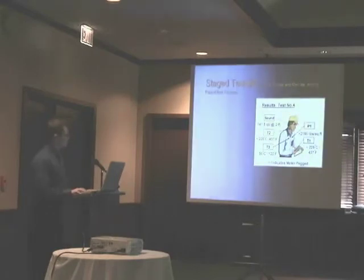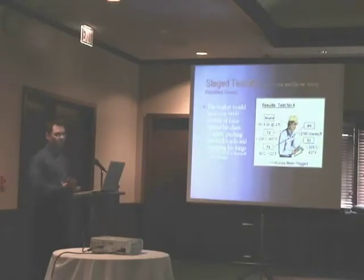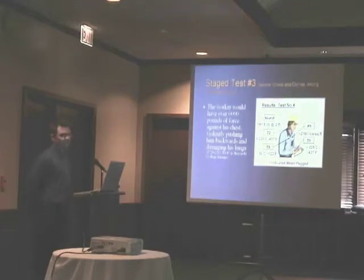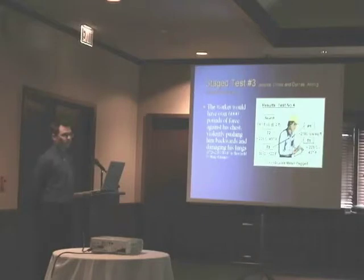Okay, here's an illustration of the pounds per square foot, decibel levels, and temperature ratings on different places on this mannequin's body. The worker would have over 6,000 pounds of force against his chest, violently pushing backwards and damaging his lungs, where the threshold for lung damage is up to 2160 pounds per foot squared. So with 6,000 pounds of force, this would probably even collapse his lungs.